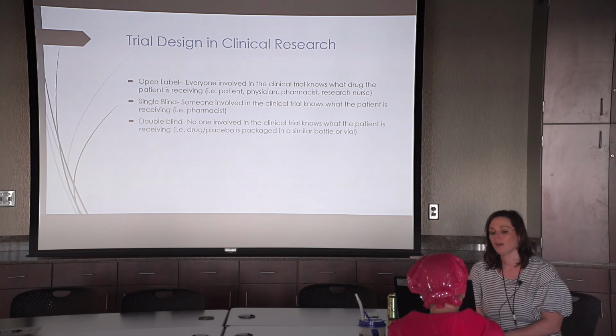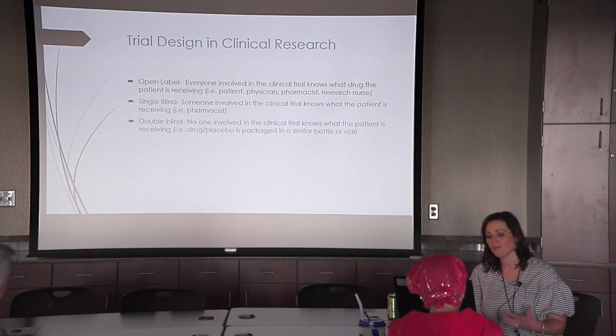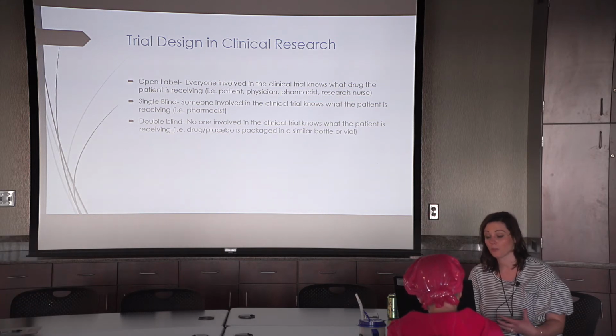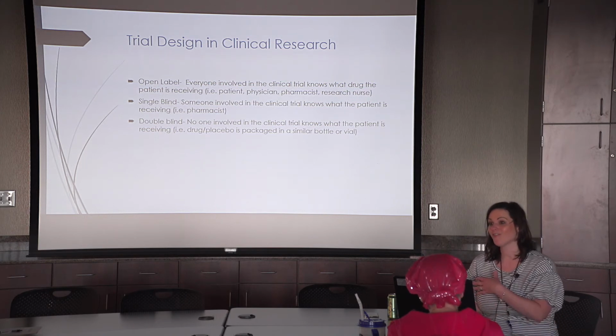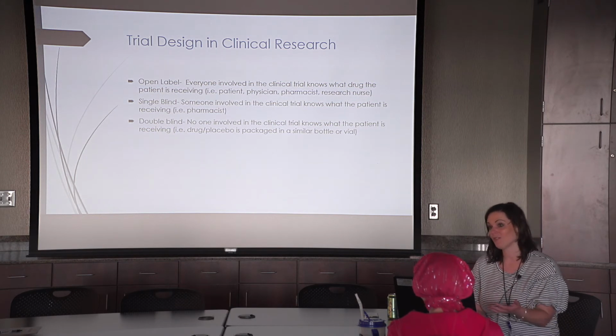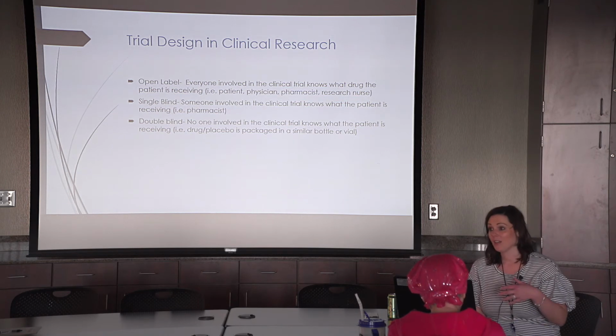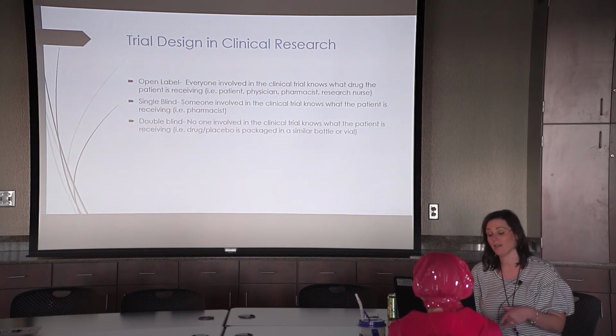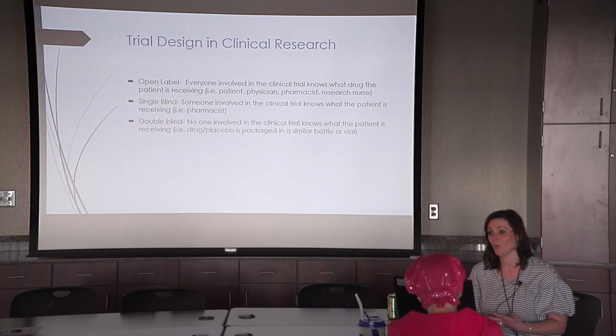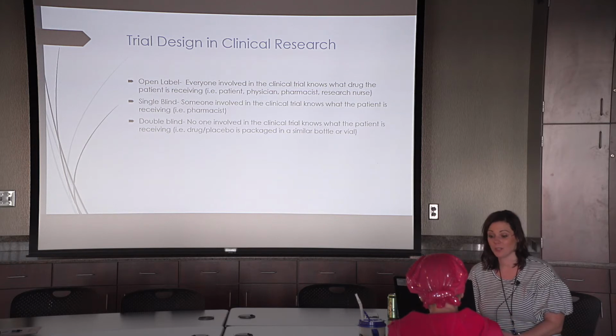A single blind trial is a trial designed where somebody involved in the research, in the clinical trial, knows what the patient's receiving. And that's typically designed where the pharmacist would know what the patient's receiving, but the patient, the research nurse, the physician isn't going to know necessarily what the patient's receiving. And a double-blinded trial is where basically nobody involved knows what the patient is receiving.